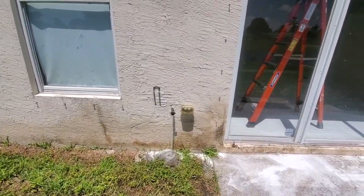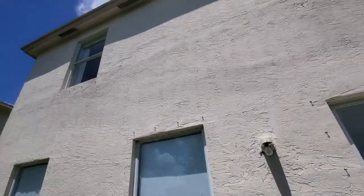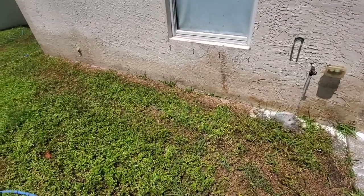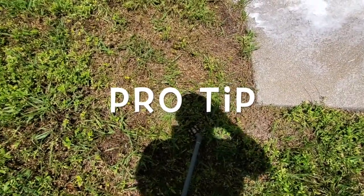If you notice, I put the water on here, and that's just so I can keep the ground wet. So when the roof drips, there's no gutter. And when I clean this wall, this grass doesn't get a burned edge. Pro tip.